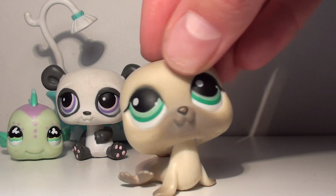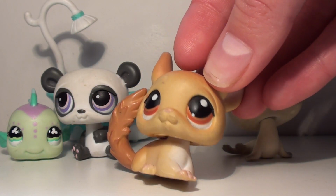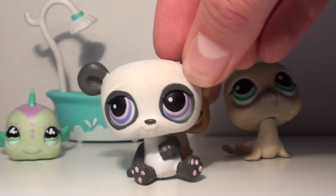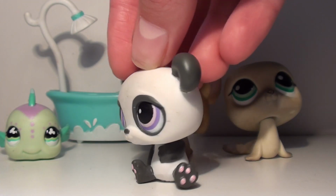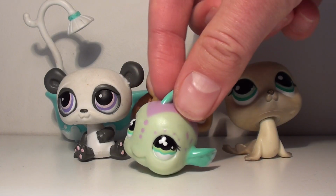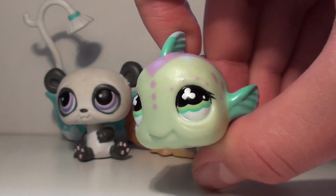I got a super cute seal. And then this chinchilla. It has these type of red eyes, so it looks super cool. It's in good condition. Some paint scratches. And then next is a panda bear. It's a little dirty, but you aren't able to see it that well. And then the last pet is a little fish. I adore the colors of it. It's just super duper pretty.